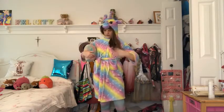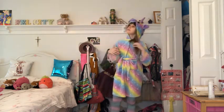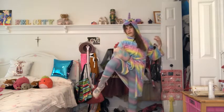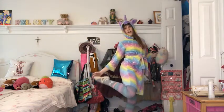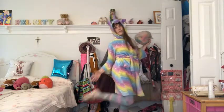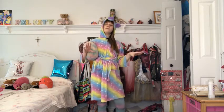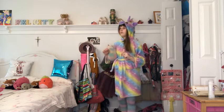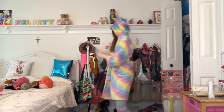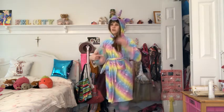Okay, so for this outfit, you can't see it, but under this, I'm just wearing a generic white t-shirt underneath it. And I am also wearing some colorful leggings underneath, and I'm also wearing these gray unicorn socks with some ballet slippers again. And I feel like if I had unicorn slippers, those would be perfect to go along with this outfit. I unfortunately do not have unicorn slippers, and the slippers I own are falling apart, so I'm just wearing my ballet slippers with this one.